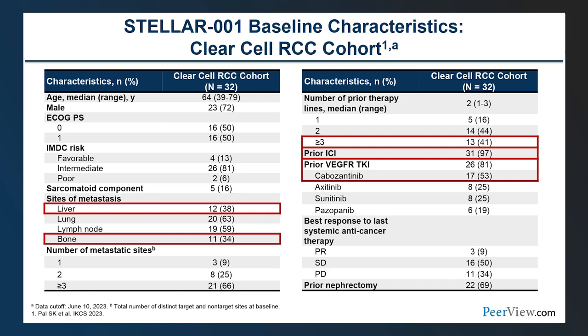This included 32 patients. This was a patient population that had very aggressive disease characteristics. So 38% of patients here had liver metastases, 34% had bone metastases. If we look at the extent of prior therapy, you see that 41% had 3 or more prior lines of treatment. And this is an important element of the data set that I want to focus on. About half of patients here receiving zanzalintinib had actually gotten prior cabozantinib. So again, it's questionable as to what the response might be in that context, given the similarities of drug target.